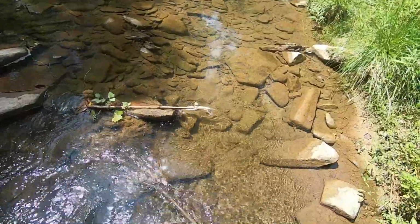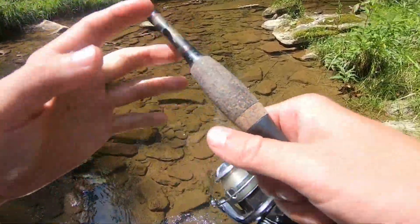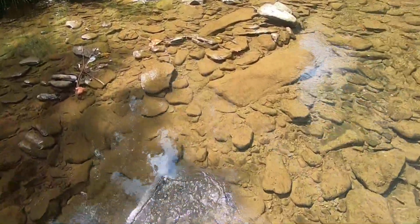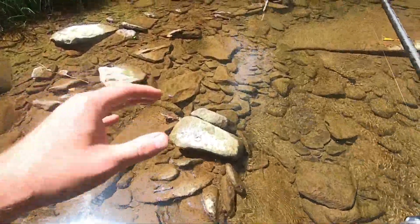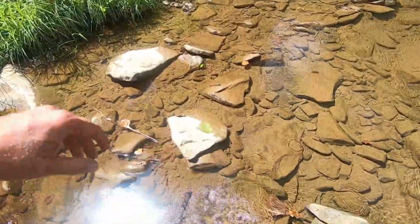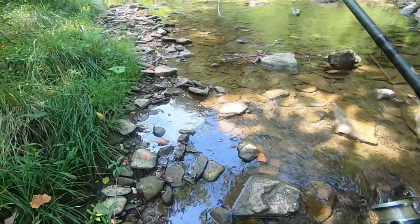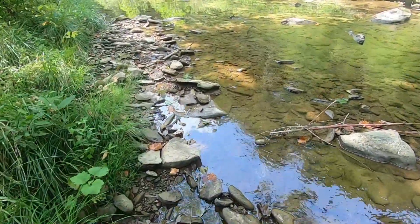All right, folks, so I do see a hole. I gotta be looking, because if I get to a hole that I think might have a bass in it, I'm gonna have to take my time and really try to focus on catching a fish. Okay, we're coming up to a hole, so I think we're gonna try a few casts in this hole. It looks pretty deep, so.